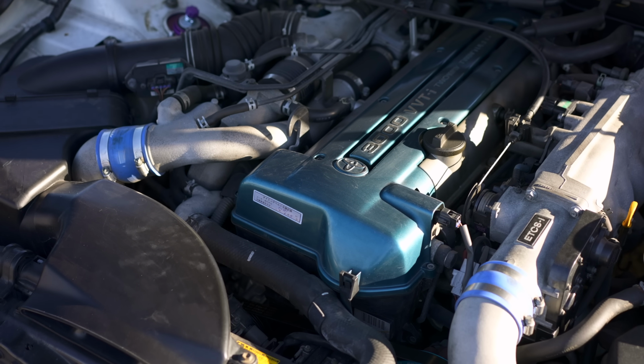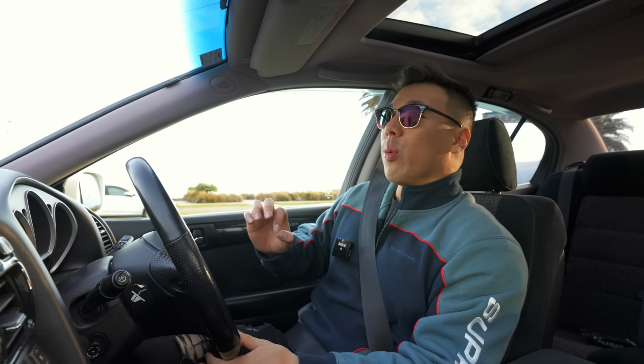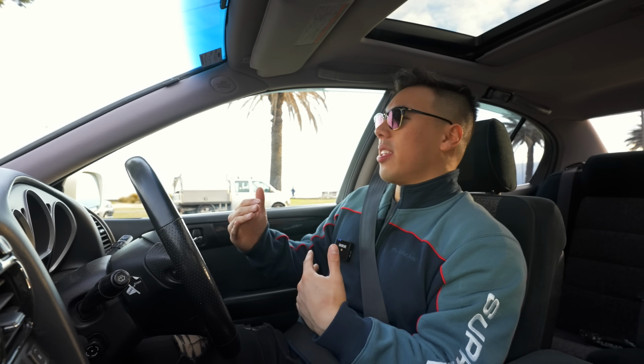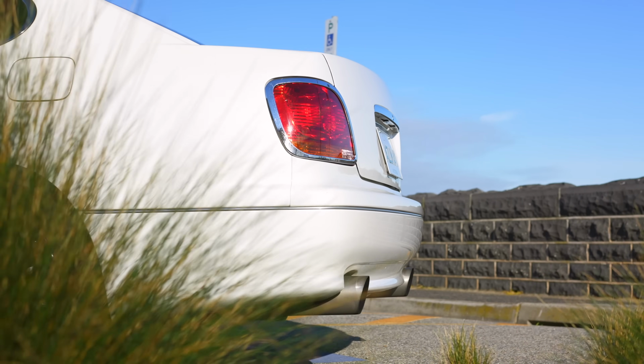I think it gives it a sense of duality, and this car does have a host of modifications already, which increase the performance, making 250 kilowatts of power at the rear wheels. It's a very nice amount of power to just keep you always ahead of the traffic, and whenever you need to overtake, you can really just do so with ease.